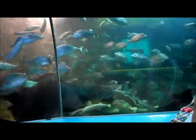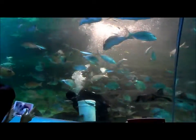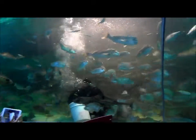You notice that diver, that's called a stingray cuddle. It's where they go and they smother our divers looking for food. It's good fun, that.